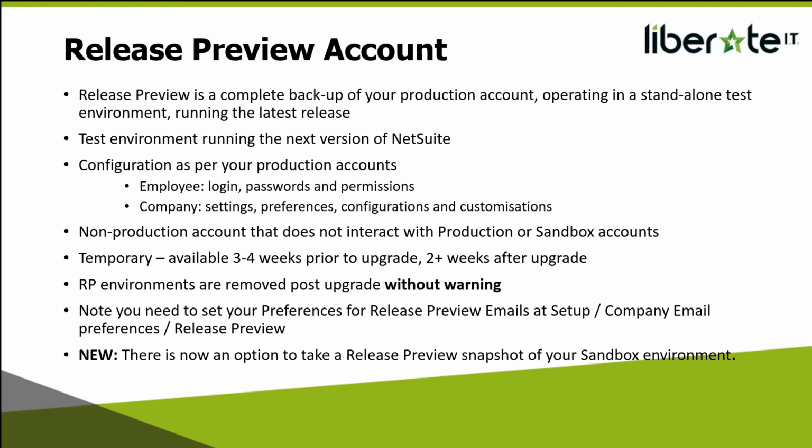Any changes you make in the release preview stay in the release preview. Some people use this as a sandbox, and I've certainly got no problems with using it like that, but be aware that the release preview environment will be removed after you've been upgraded, without warning. Any changes you make, anything you turn on, anything you want to test in the release preview, you've got to make those changes in your production account. There is no interaction between the two, as there is between a production account and a sandbox account.